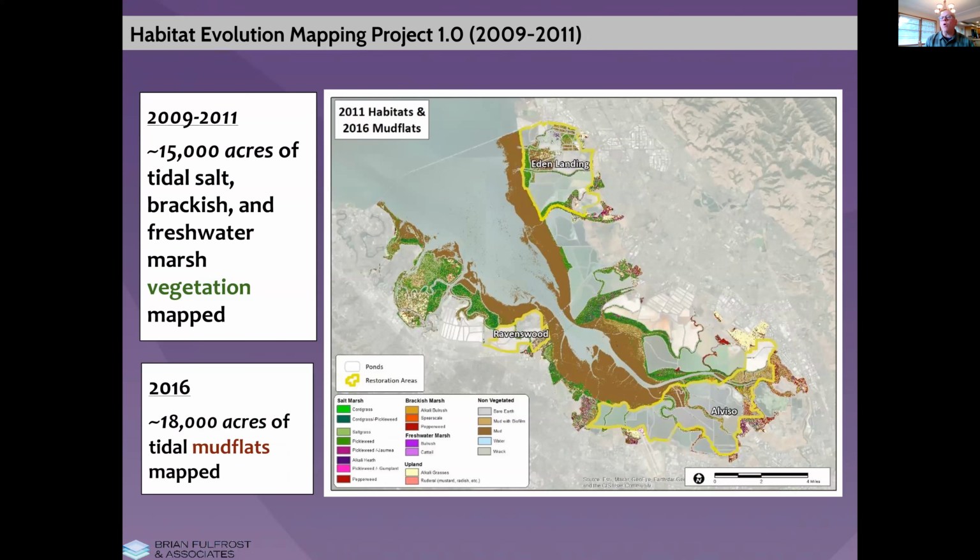So as I said before, we mapped the mudflats and marshes south of the San Mateo Bridge between 2009 and 11. We mapped about 15,000 acres of salt, brackish, and freshwater vegetation. And then in 2016, we mapped about 18,000 acres of tidal mudflats with WorldView 3 imagery. Here I'm showing the 2011 habitats results with the 2016 mudflats. As part of this project, we edited and updated some of the 2009 to 11 data, dealing with some issues and errors that we found. And that data is also available.